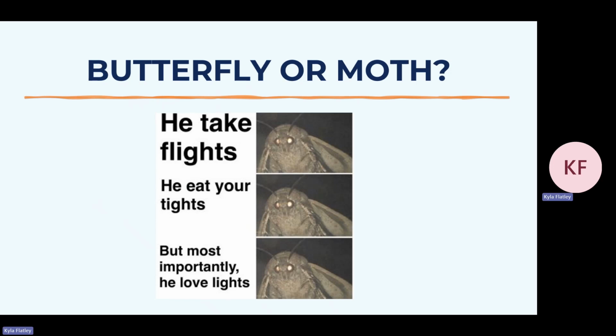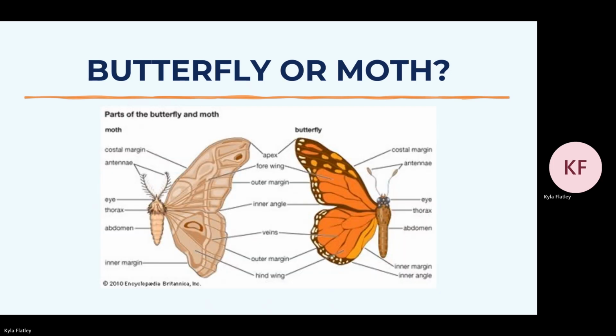This is a funny depiction of a moth. Here is a visualization of the general traits you will see depicting a moth versus a butterfly. Moths will have wide, more stout bodies. Moth antennae are usually feathered, while butterflies are straight with a bulb or a club on the end. Butterflies are usually brightly colored.